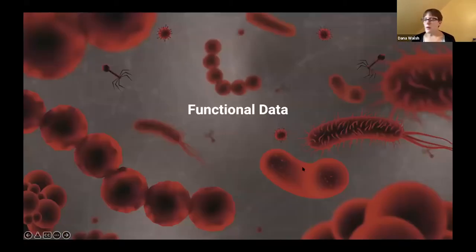Okay, so we've gone over the taxonomic data. I will take you through the functional data, and this will be a little bit faster since we've already defined our diversity metrics.